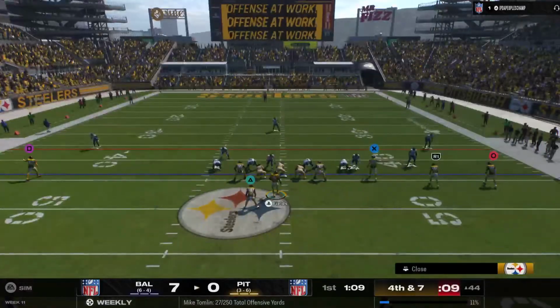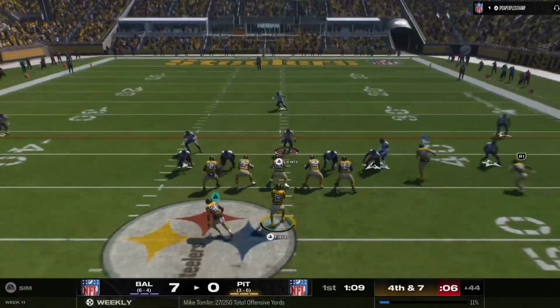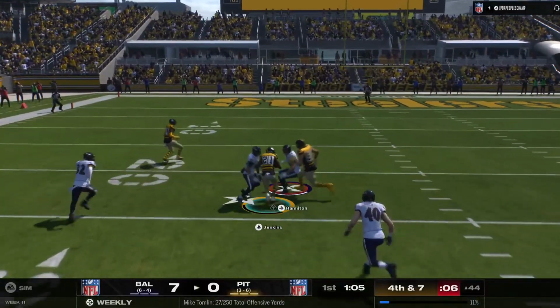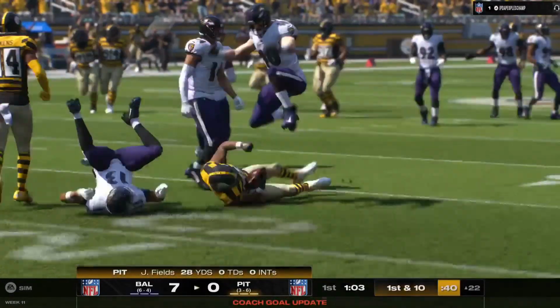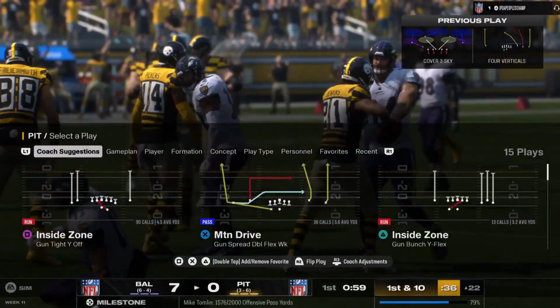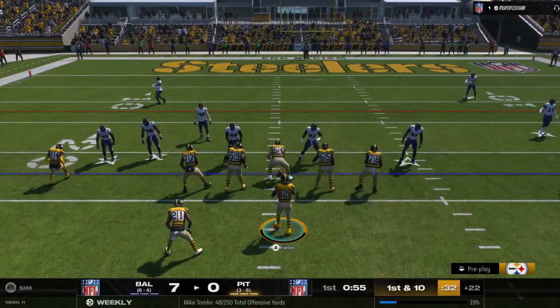Here we go. So it looks like the offense isn't going anywhere. They're going to go for it on 4th and 7. They snap it to Fields. Work in the middle of the field, and he's got a man complete. And he'll get this one down near the 20-yard line, just shy of the 20. 21 yards there. A big play on 4th down.